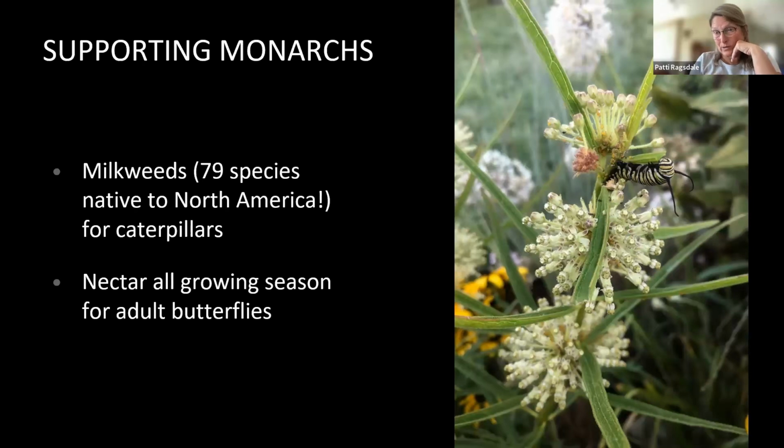Okay, monarchs, of course, everybody knows there are these host plants called milkweeds. We have lots of species of milkweeds in the US. And the nectar feeds not only the butterfly, the adult, but bees will use that too. But the caterpillar can only feed on those plants while it's young. If we don't have any milkweeds, we're not going to have any monarch butterflies. So it's a very important one from that aspect, just so that the monarchs can complete their life cycle.